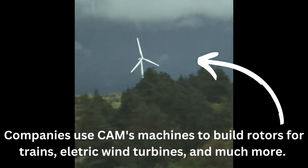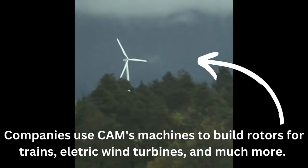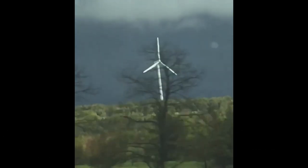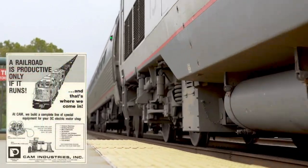Bond back again. Companies use Cam's machines to build rotors for trains, electric wind turbines, and much more. Man, I love trains. In the end, Cam Innovation produces custom machines for industries around the world.